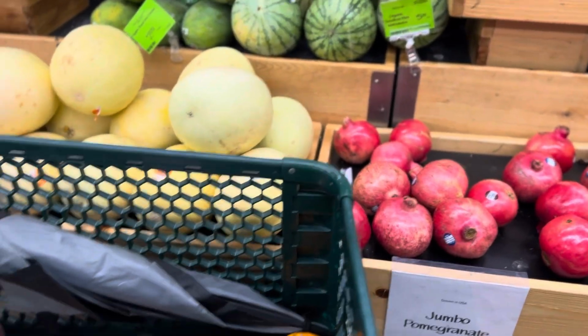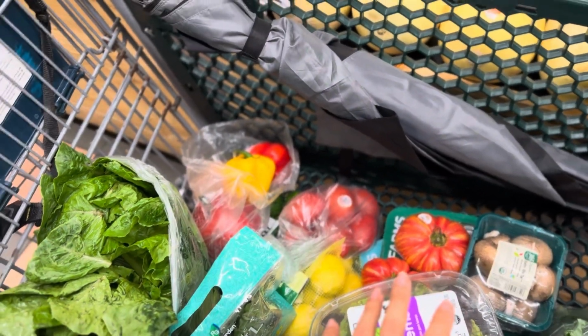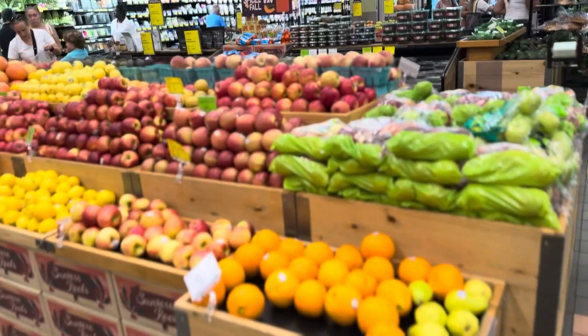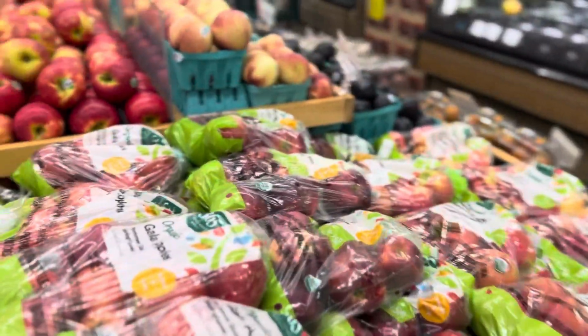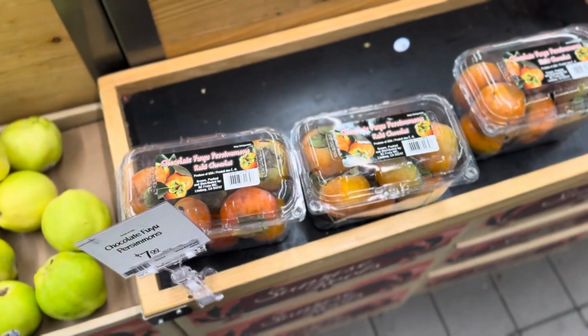Okay, so that's how you shop at Whole Foods. You get as much organic as possible, which is nice. I'm not gonna be buying mustard anymore because of the vinegar. I've been really researching vinegar, and I've been having mustard for 40 years, so I'm gonna try without it. So I'm gonna buy mustard powder, or maybe I'm just gonna go without and make dressings without mustard, because technically I don't need it. Okay, chocolate fouilloux persimmons.